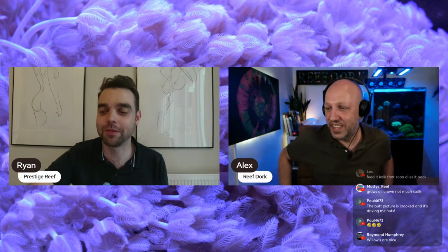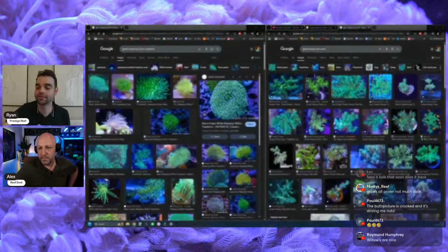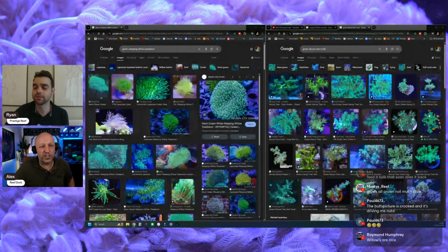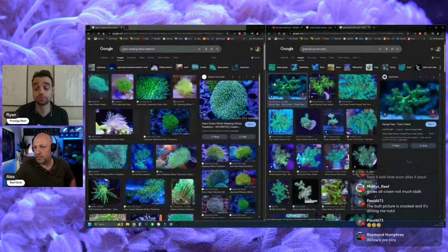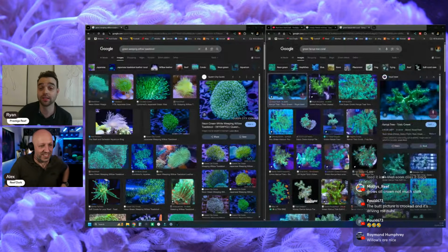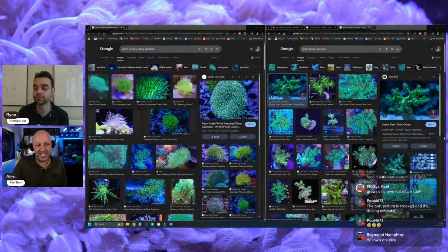What was I going up against for this one? So I want your coral to win. Okay. So I'm going with green Capnella, which is the toxic green Kenya tree, basically. I would say that's actually a pretty close battle between the two of them because they're the same color. Yeah, but I think they're boring. You've got a lot more going on with the polyps and the little tentacles at the end of the polyps on the toadstool.